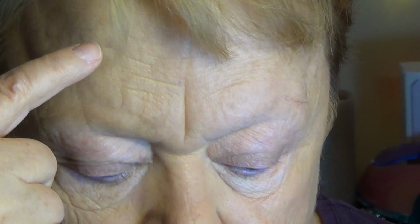This was sponge. This was brush. This was the Faux Beauty Blender. And this was the Kashima. I thought the Kashima looked pretty good. That one is also a kabuki, but it's a flat instead of an angled, and it's very dense.